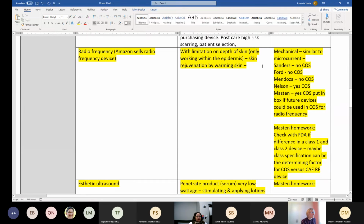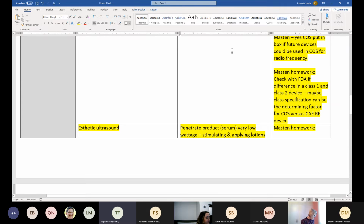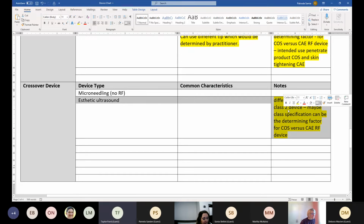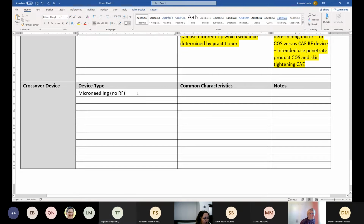Are there other devices that were missing in CAE? Did we want to jump back to basic microneedling devices? I don't think we ever actually discussed that one. So a basic microneedling device not using radio frequency. Correct. We believe it would be a COS and a CAE device. I personally, Taylor, believe that it would be a CAE only.